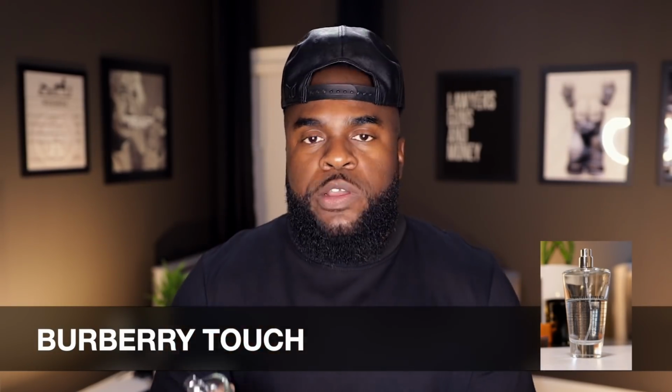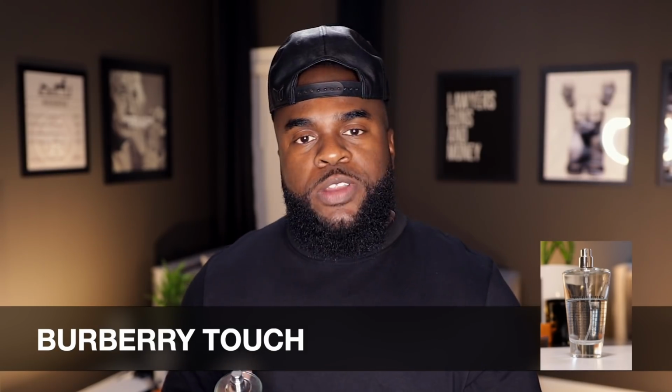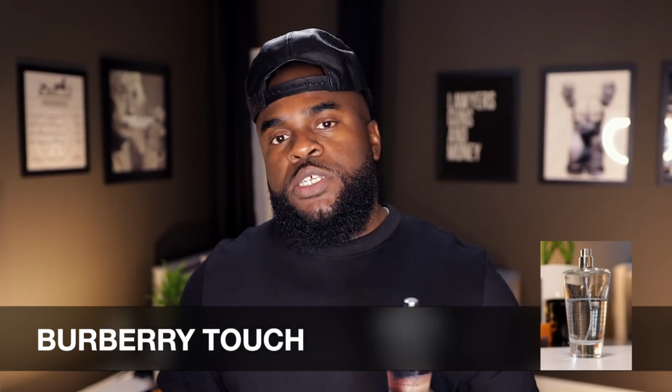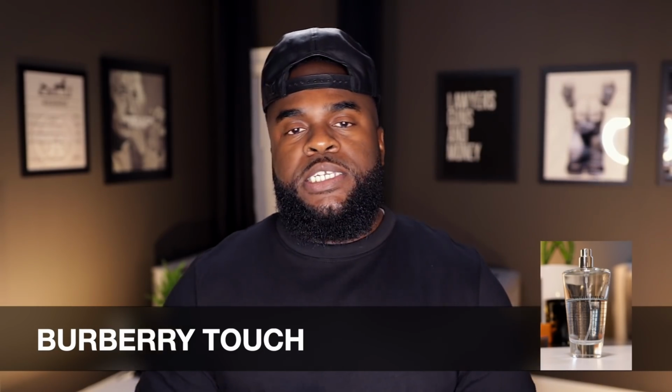It has this powdery feel to it as well, and this one to me is super clean. Great for fresh out of the shower, chilling around the neighborhood, days out, just walking, casual wear. This one is going to be one you can really just grab, spray on, and be done. Set it and forget it. Burberry Touch is going strong still in 2021. At least to me it is.